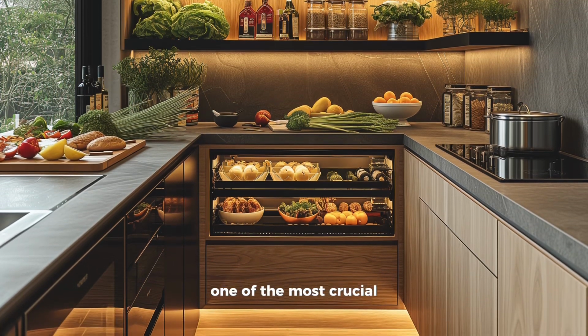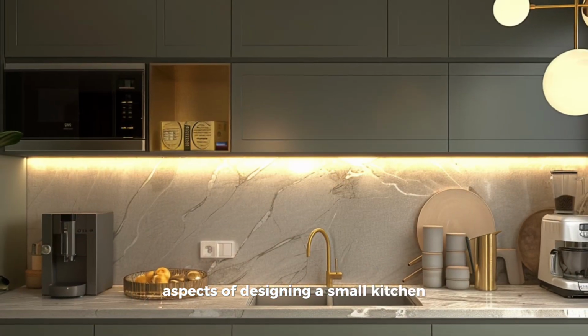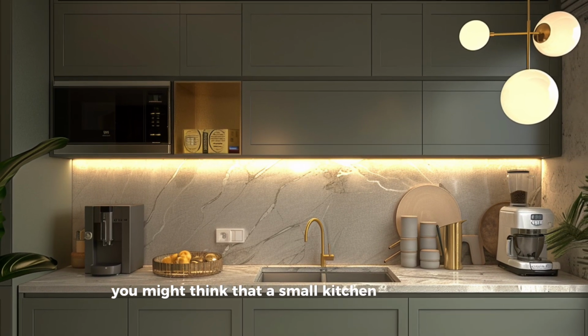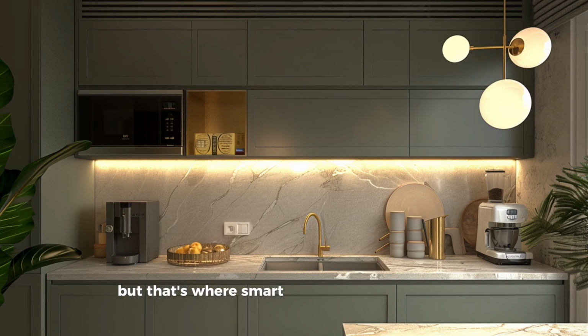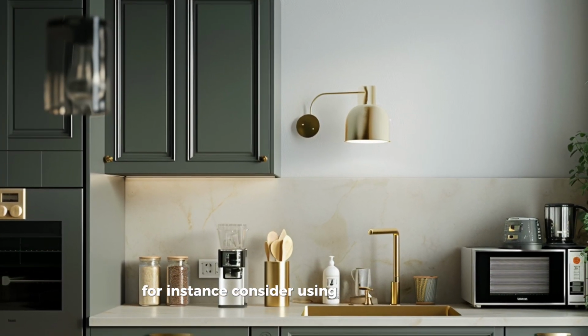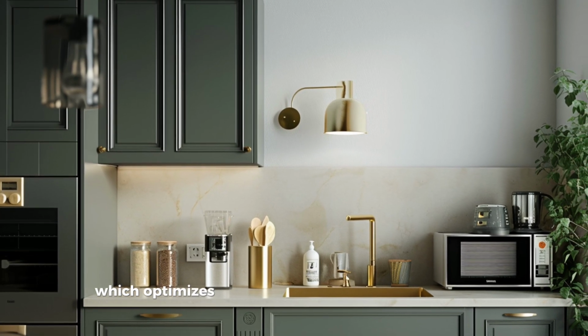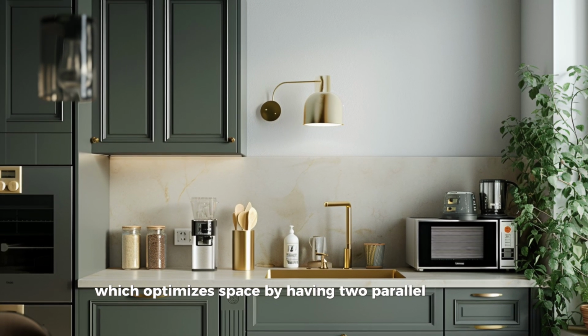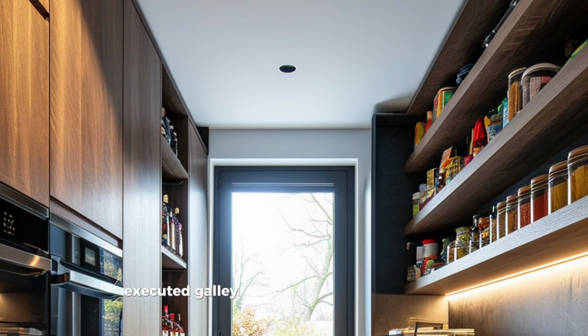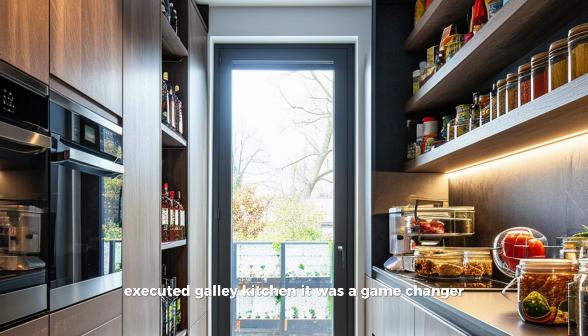One of the most crucial aspects of designing a small kitchen is maximizing the space you have. You might think that a small kitchen is too limited, but that's where smart planning comes into play. For instance, consider using a galley layout, which optimizes space by having two parallel counters. I remember the first time I saw a well-executed galley kitchen. It was a game changer.